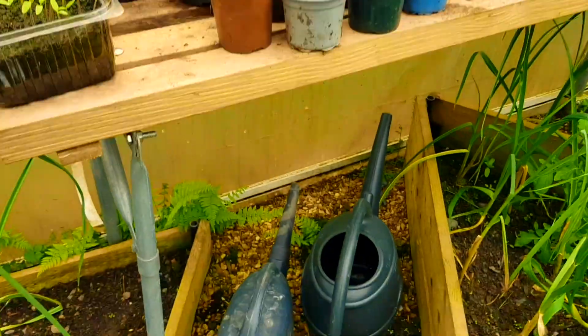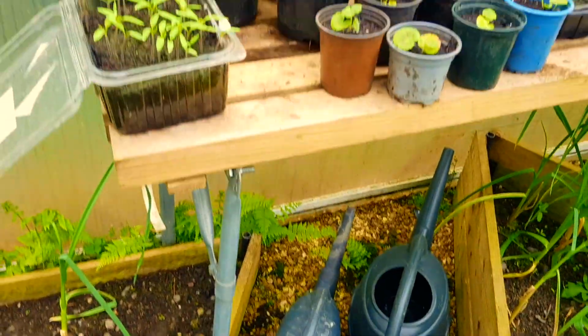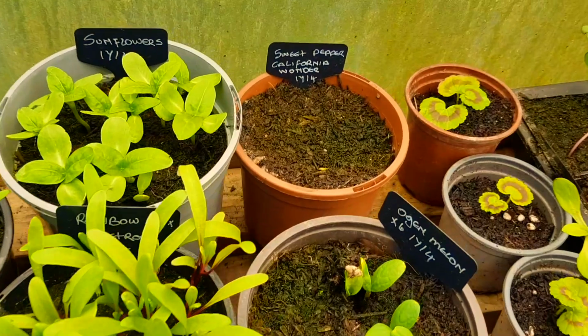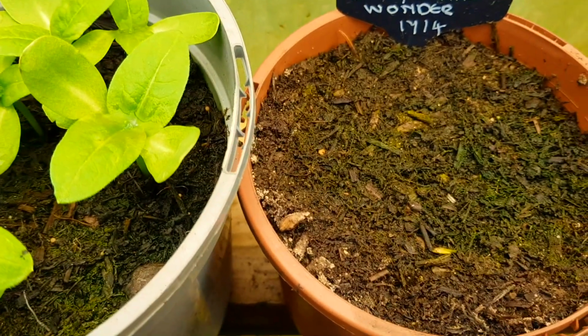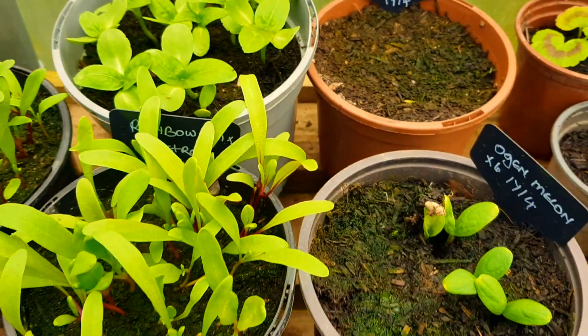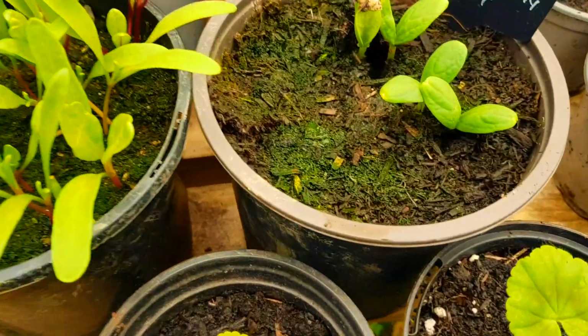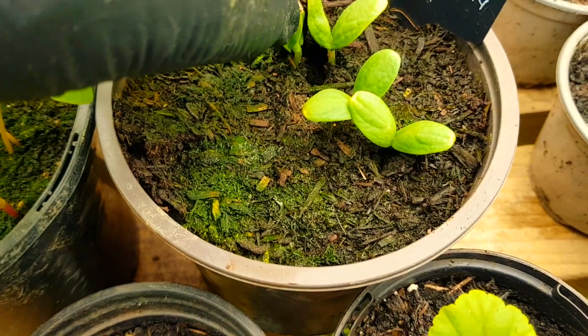So let's just quickly see if anything's germinated yet over in our germination station. This is what we're waiting for. Still nothing. Yeah, these are all our geraniums we did yesterday. Here's our ogre melon.